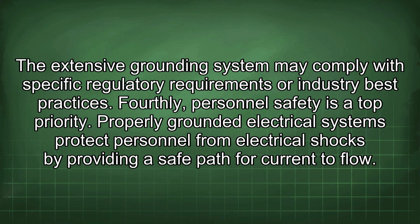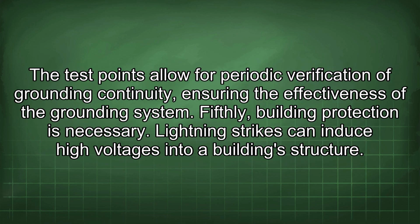Fourthly, personnel safety is a top priority. Properly grounded electrical systems protect personnel from electrical shocks by providing a safe path for current to flow. The test points allow for periodic verification of grounding continuity, ensuring the effectiveness of the grounding system.